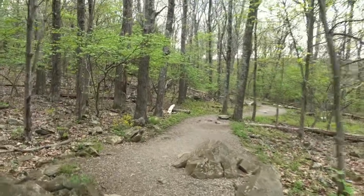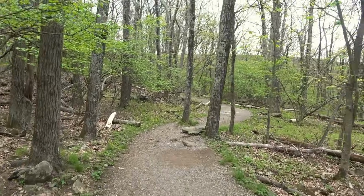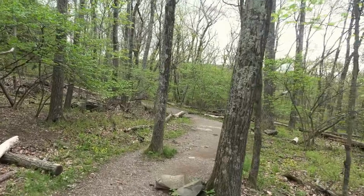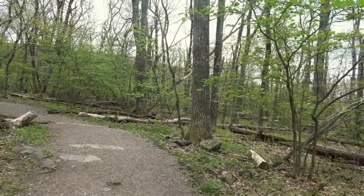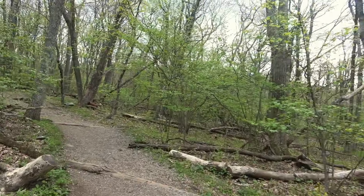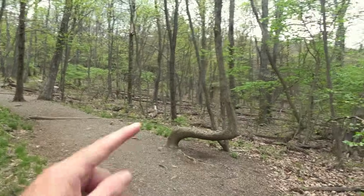And you can tell this trail gets a lot of traffic by how wide it is. So yeah, 1.6 miles, but that's out and back. Less than a mile to the top, or to the viewpoint. I think a lot of people have their picture taken right there.